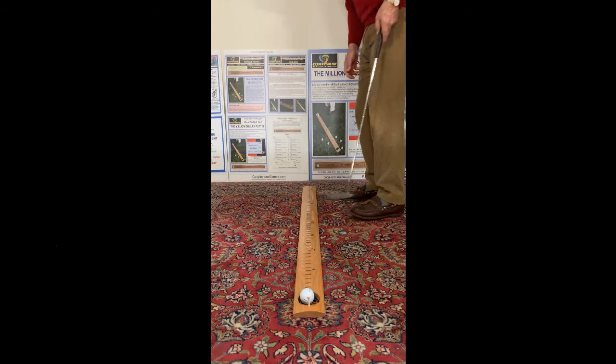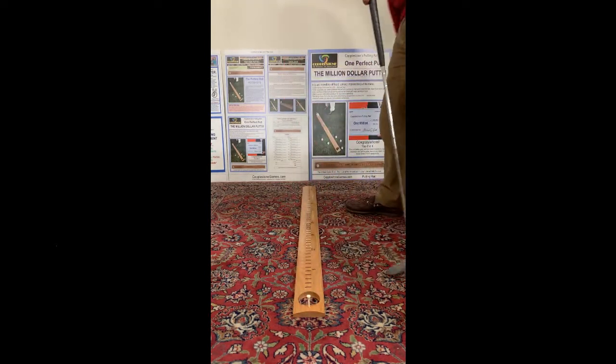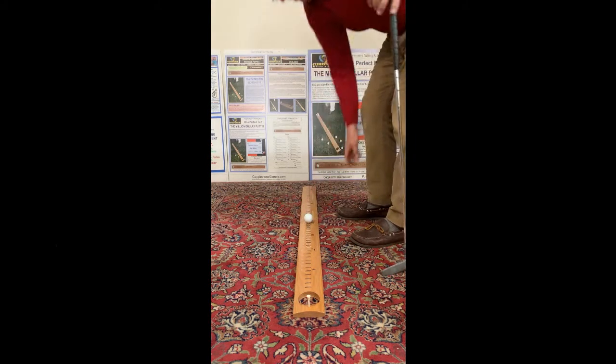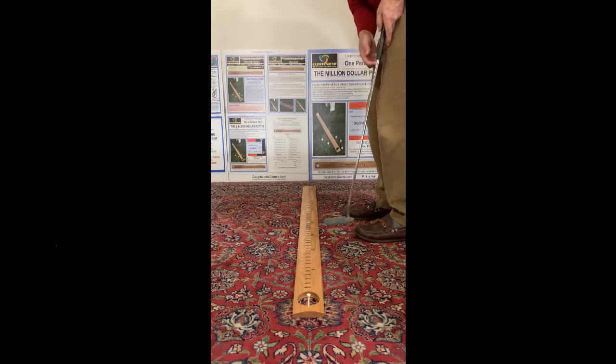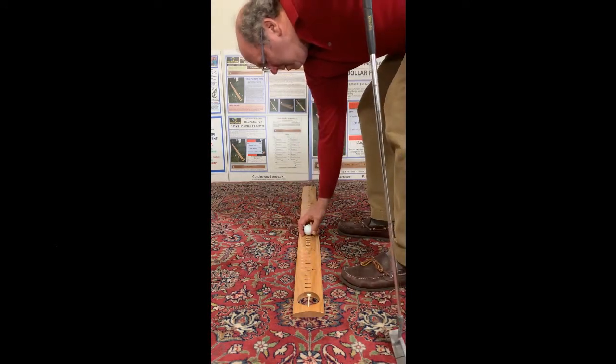Your third stroke, eagle, if needed, will be from the par 3 tee spot at the 24. Your fourth stroke, birdie, if needed, would be from the spot on the rail marked 18. Your fifth stroke, par, will be from the spot marked 12. Any remaining putts that you may need to complete this hole will be taken from the spot marked 6.